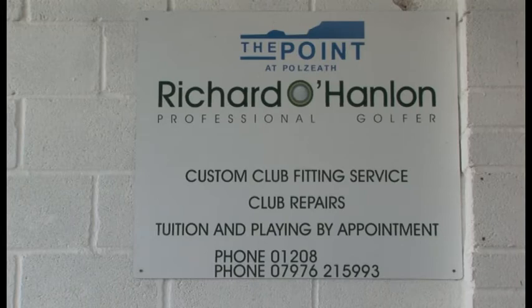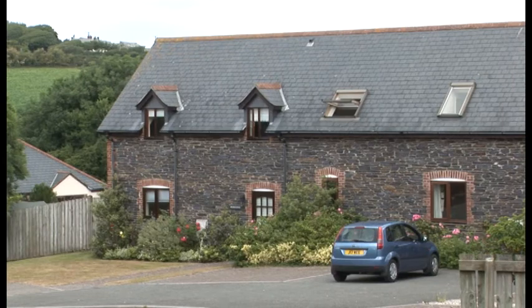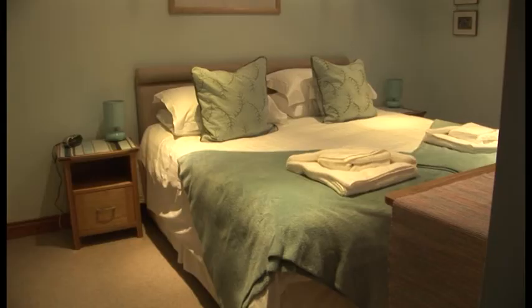The Point at Polzeath has some of the best practice facilities in the county, with a 12-bay, 300-yard long driving range and designed short game area. There is luxury self-catering holiday accommodation on site, all with inclusive use of the leisure facilities. The apartments and houses are located next to the golf course and can cater for up to 9 guests.